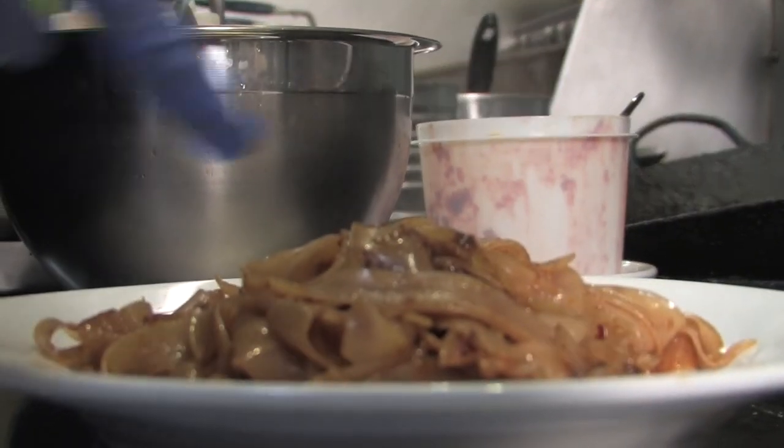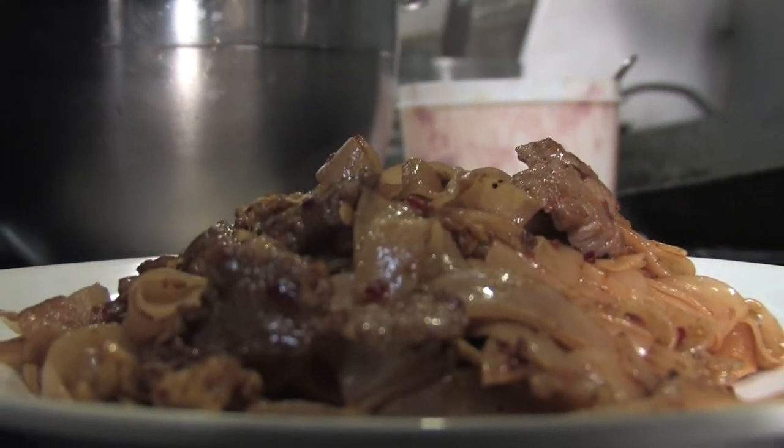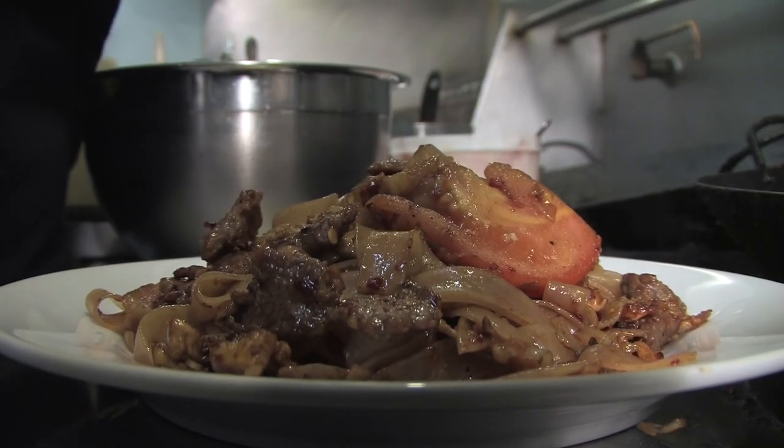What I love about this dish is with the rice noodles, you get some of those little crusty bits. I love that. Yeah, cooked in that really hot wok. Classic Pad Kimao noodle dish.